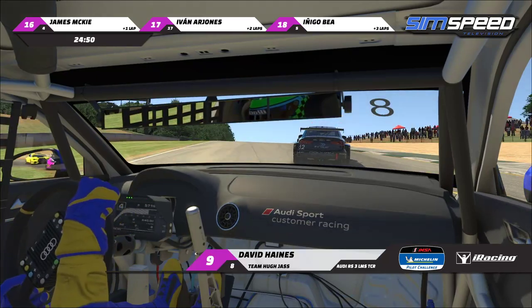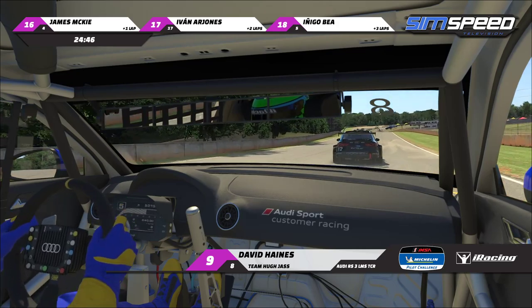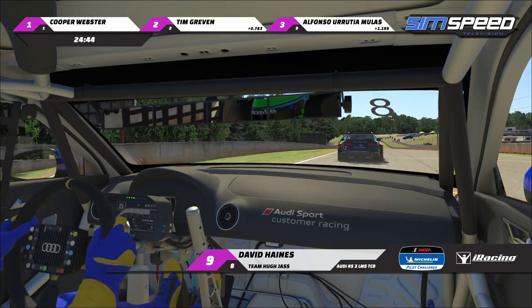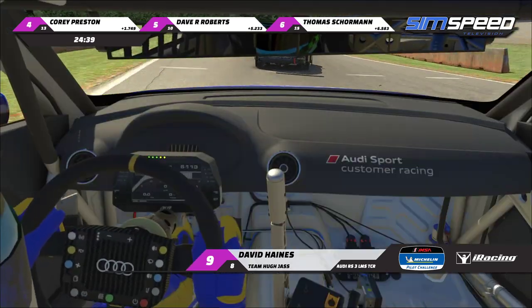Worth mentioning that this race has a strength of field of 3,785, which means that if Cooper Webster wins, he'll claim a good strong haul of 220 championship points for his challenge.